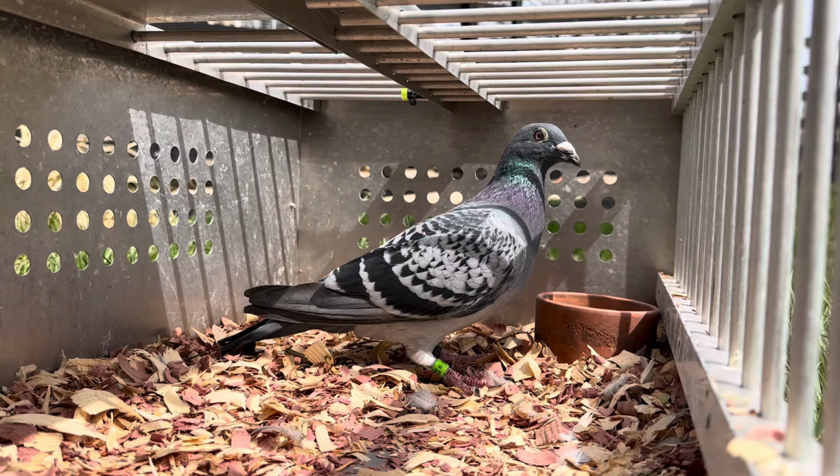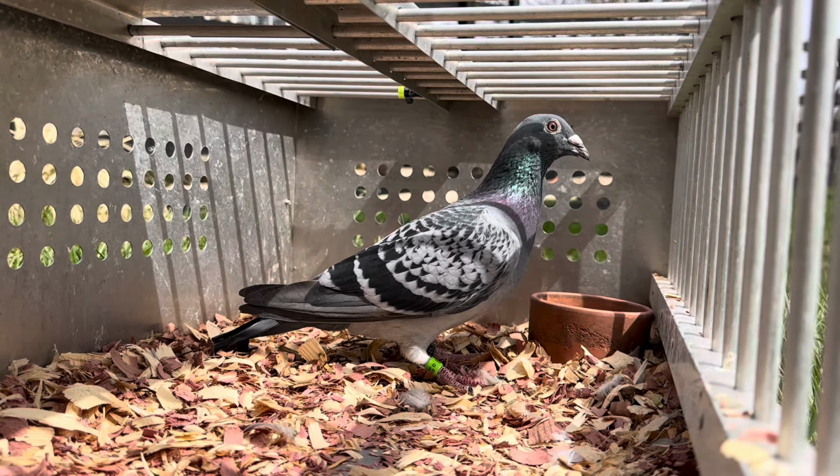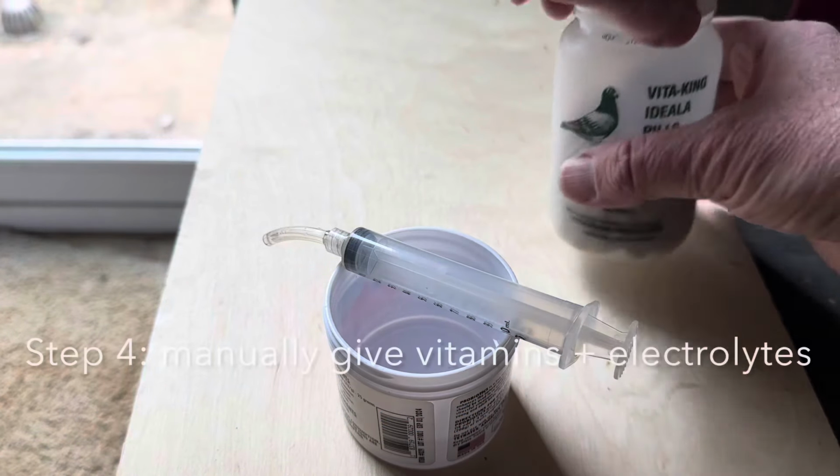$199. This is the one that was offered in the Abbey auction. Congratulations to the successful bidder. You're gonna like him.